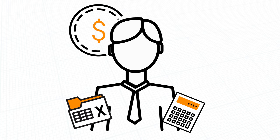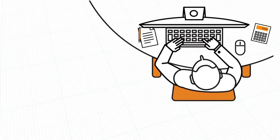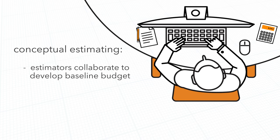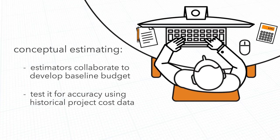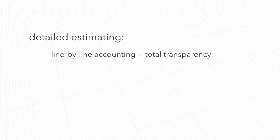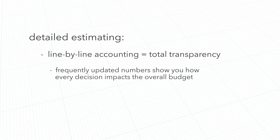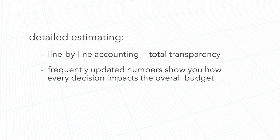Another big concern for our clients is cost. That's why our estimators will work with the designers and construction team early on to develop a baseline budget. They'll test it for accuracy against historical cost information from our extensive project database. Then, they'll really dig deep with more detailed estimating to provide a line-by-line accounting of where your project dollars are going. And as the design progresses, you'll get updated numbers showing exactly how every decision impacts the budget.